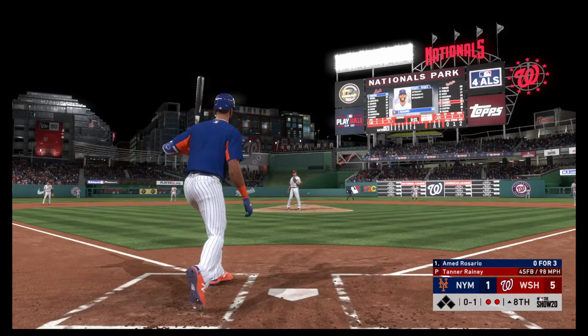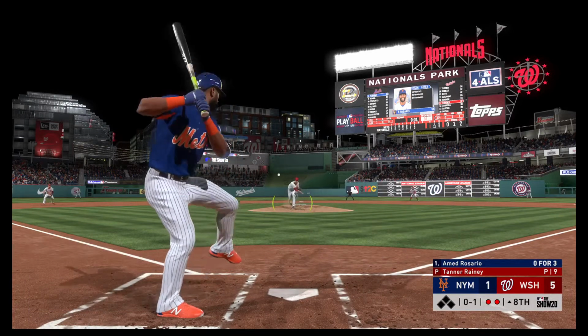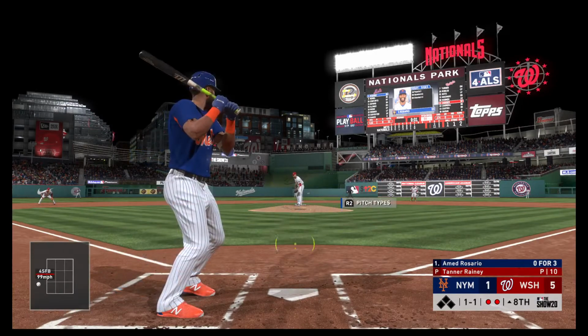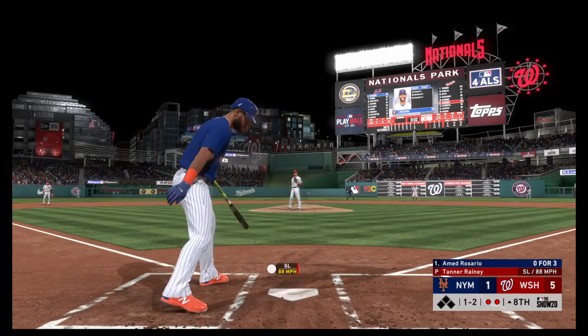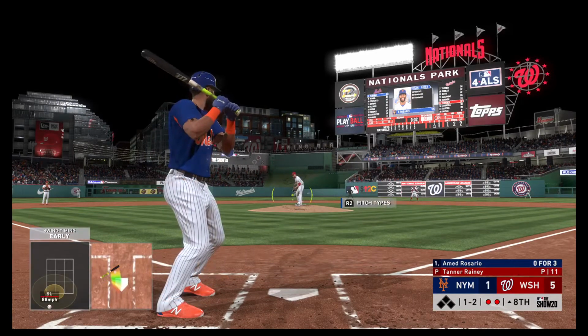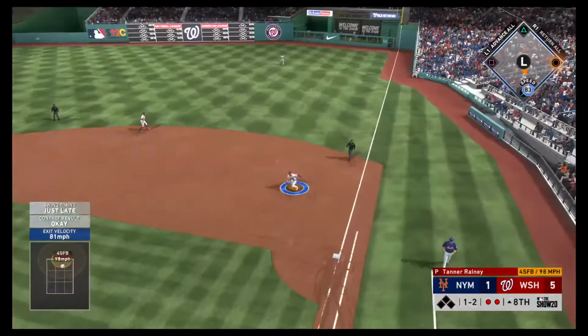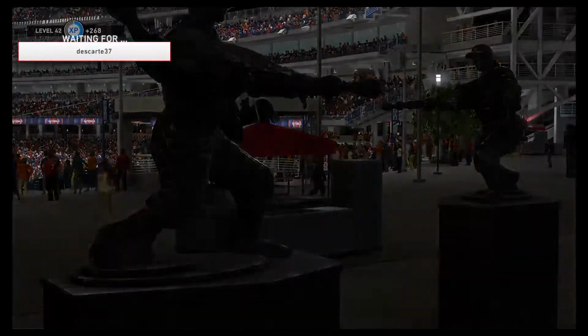Way behind that pitch. It's 0-1. Well, he kind of tipped his hand right there. His approach is obviously sitting on the off speed because he was so late on that first pitch heater. 1-1. Waves and misses for strike number 2. I'll tell you, if I'm pitching right now, I'm not throwing anything near the strike zone until these guys prove they can lay off.